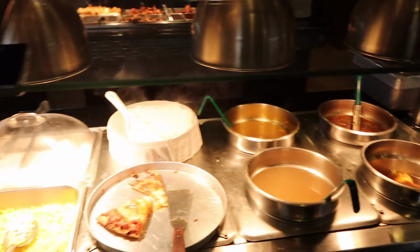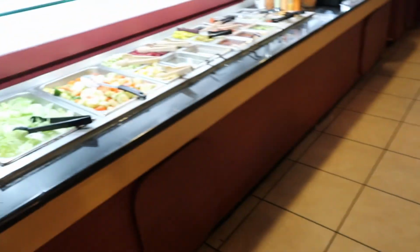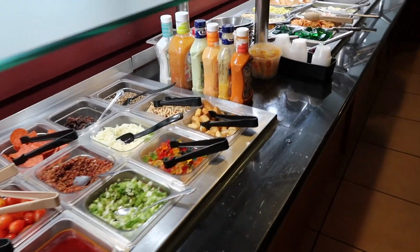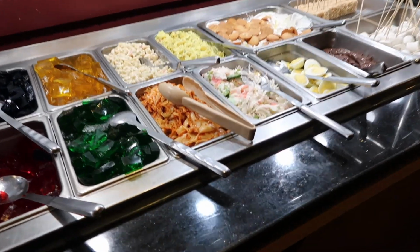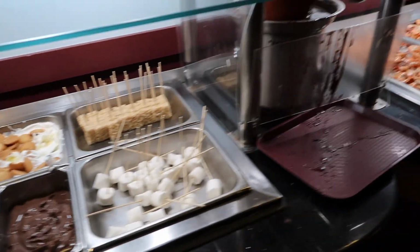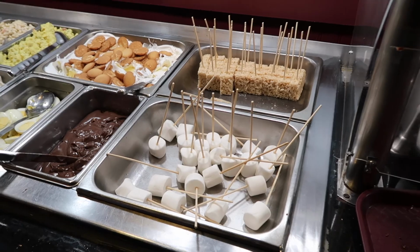Soups, pizza, vegetable egg foo young. And then they have a salad bar. What is that? I don't know what that is. It's like some kind of seafood salad. And they have a chocolate fountain. Marshmallows, Rice Krispies, pudding, yum.